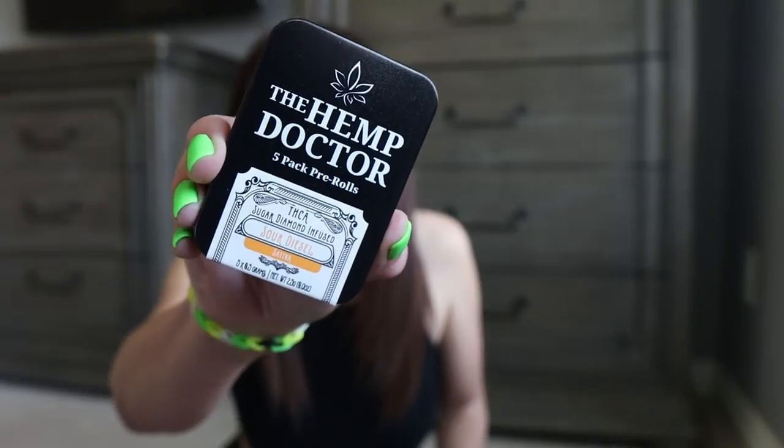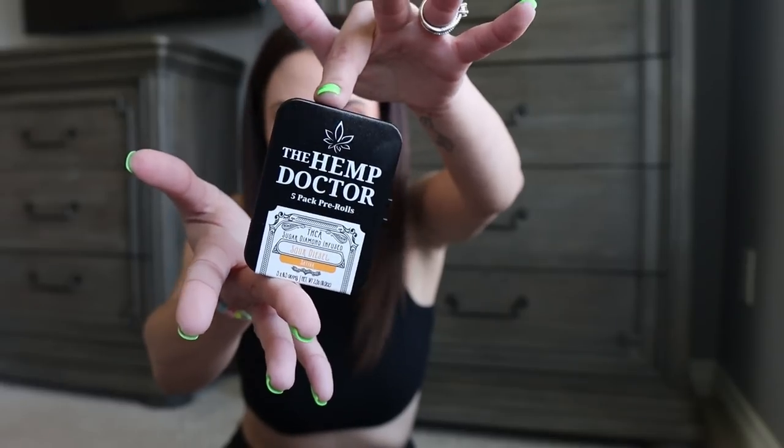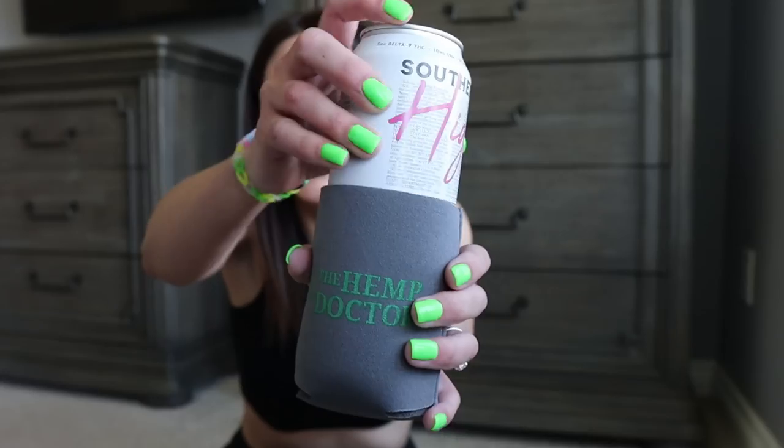Okay, and then the other thing that was in here are these THCA pre-rolls. Sugar diamond infused, sour diesel, sativa, half gram little pre-rolls. And they came in their own, look at that. Nice to stick in a little fanny pack. What? Southern High THC Seltzer, Strawberry Lemonade. It came in a Hemp Doctor can koozie too, which was just so cute.